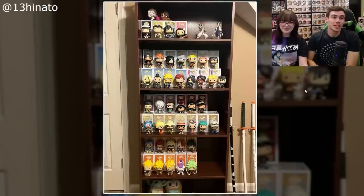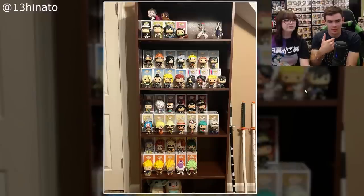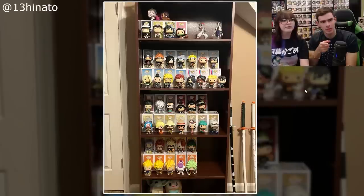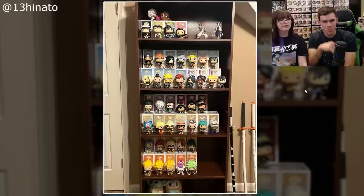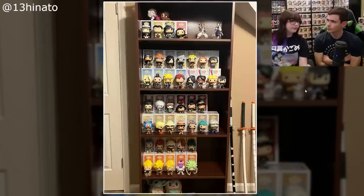Next up, we have 13 Hinata here. Very, very to the point for the collection. Everything's out of box. You can see all the characters. The boxes match the characters, which is really great. Demon Slayer up top, Naruto in the middle there, and Boruto. You have Hunter x Hunter, One Piece, and Fire Force, as well as My Hero Academia and Dragon Ball Z. A couple plushies down below. I really like the swords on the side. I'm going to give you a bonus half point there because I think the swords look really cool. I think I'm going to give this collection, it was going to be an 8.5, so we're going to say a 9 out of 10. I think 9 is accurate.